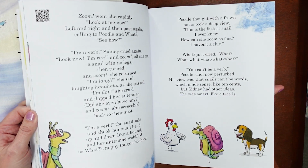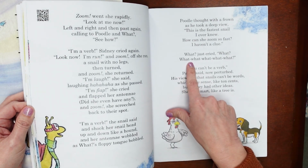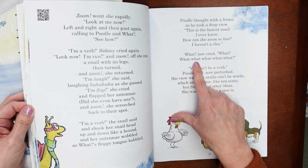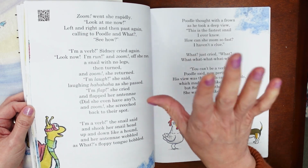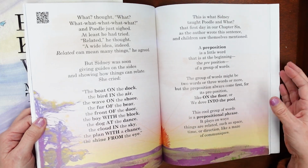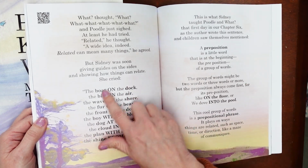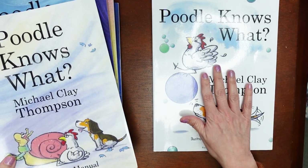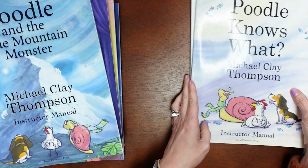She enjoys it. She really liked when we get to this point, there's a beagle named What, and all he ever says for the longest time is what. So whenever we got there, I had to let her read the whats. Now she is reading the sentences and doing it all entirely on her own, which is kind of crazy. I like that the words that we're focusing on are bolded. So that is Poodle Knows What, basically parts of speech.